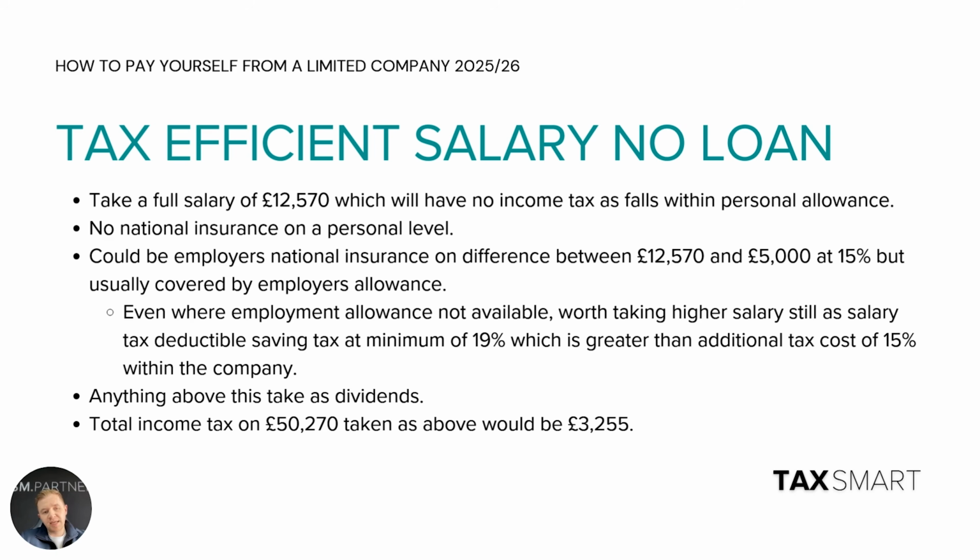But it's worth mentioning that even when the employment allowance isn't available, it's still worth taking the higher salary because in the company, the minimum tax saving is going to be at least 19%, probably higher than that, which is obviously greater than the associated cost of 15% national insurance. So it's still worthwhile taking that higher salary. If you don't want any admin at all and you are the only employee director on the payroll and you don't want to be paying national insurance each quarter, well, the 5,000 salary is the best to take to keep things simple. But if you want pure tax efficiency, you don't mind making those payments, the 12,570 is the best option.